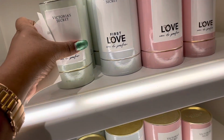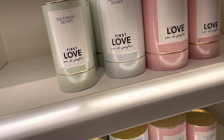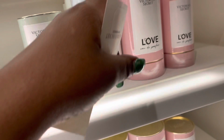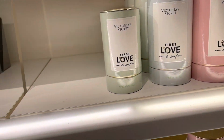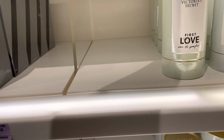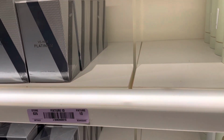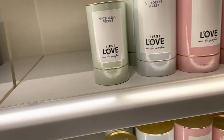I wonder how much it is. They come in different colors too. And they have the lotion. They always sell nice cologne and nice fragrances. They smell good. Smell this. It's not too strong. Just nice.